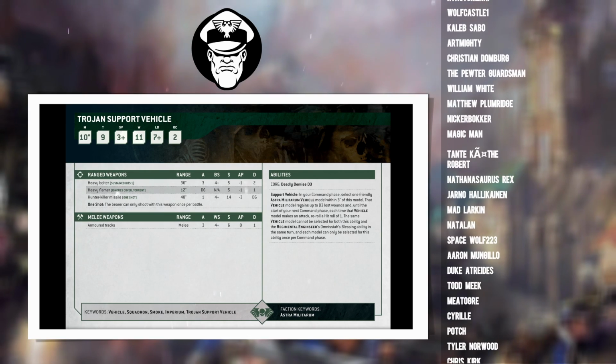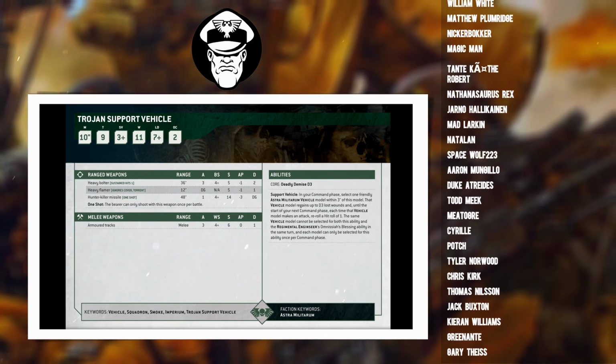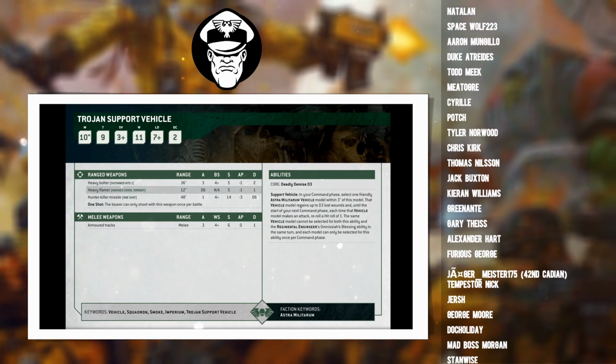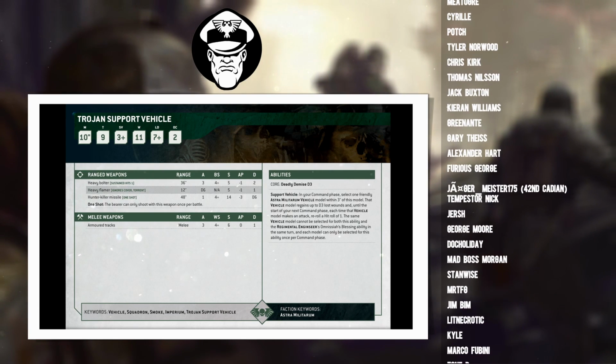But that's all well and good in the fluff. How does that translate to the crunch? What does the Trojan Support Vehicle look like on the tabletop? Well, let's get into the unit now, and let's start off with the stat line at the top of the datasheet.